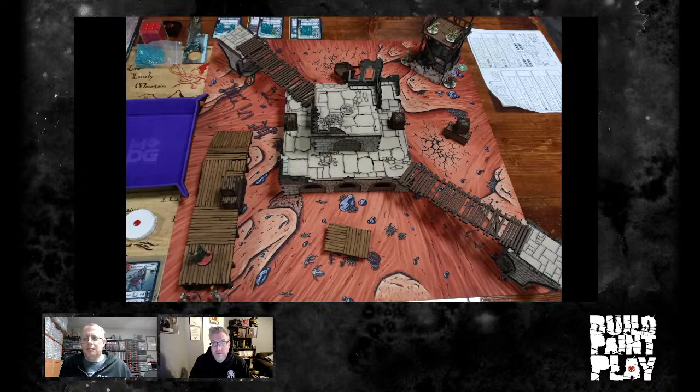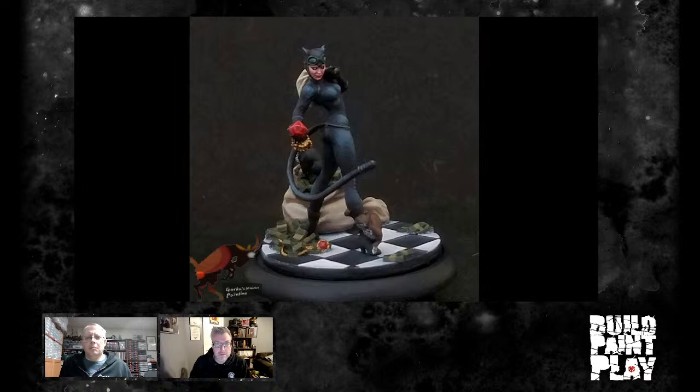And then we've got a bit of a quiet week on the Facebook group this week, but just wanted to show a couple of models that we did get in. First one is from Chris Gorka, painted up Catwoman. And I thought this was awesome.